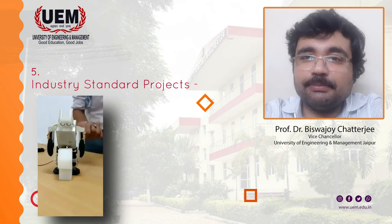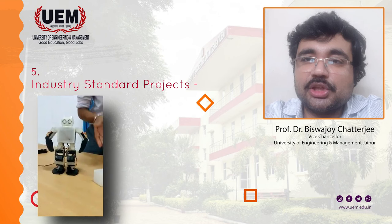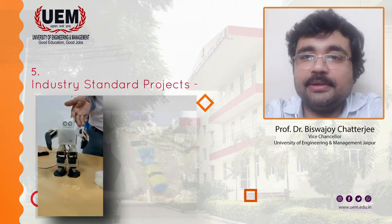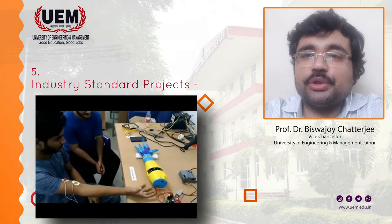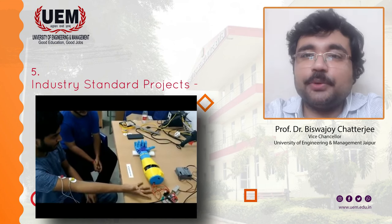Say this robot, our students have developed this robot. This robot is something you can see in industry. Here our students within the campus develop such a robot which behaves like a human being. Our medical students of BPT and our engineering students join hands and develop projects like this.